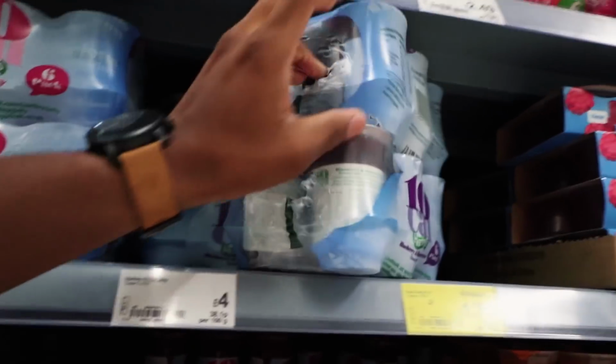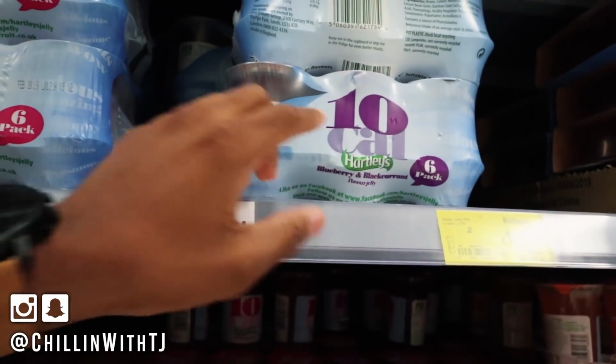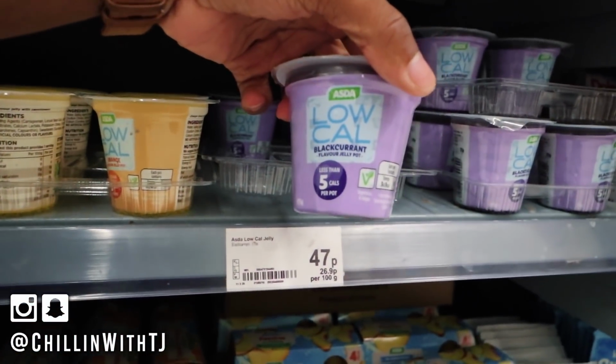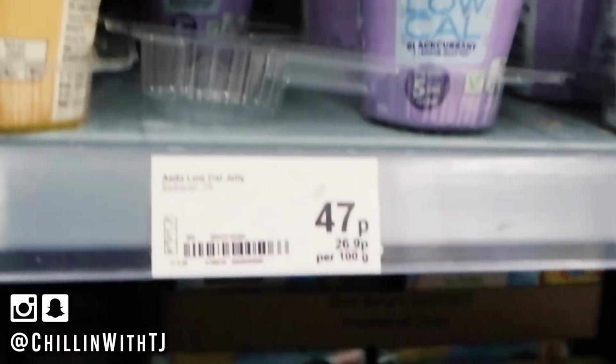Okay, I always talk about these low calorie jellies. Even though the brand's called 10 calorie jellies, each pot's like 5 calories. I like it in the raspberry flavor. But if you want to go for the budget ones, the ASDA brand is actually pretty good. I've tried it a few times. Blackcurrant's what I had, and raspberry tastes just as good, and it's cheaper.